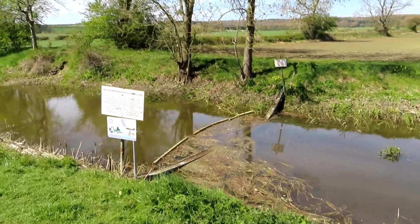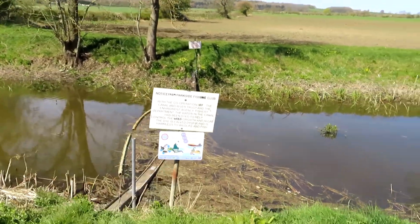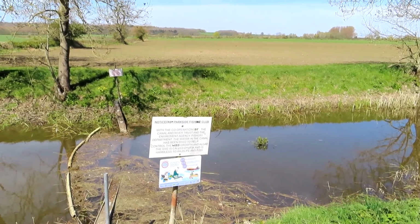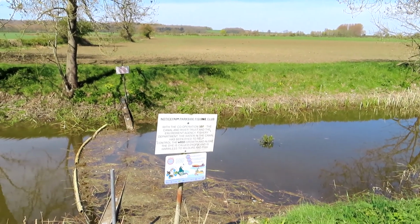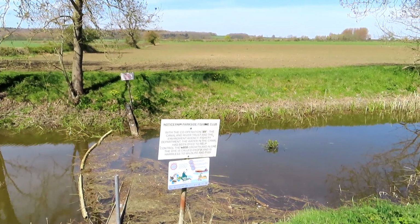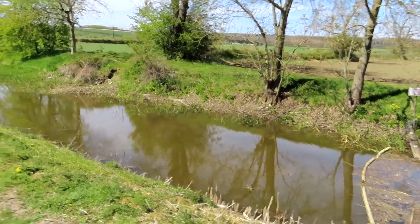Nottinghamshire. Parkside Fishing Club. The water in the canal has been dyed to help control the weed growth and algae. The dye is called Diofix and is harmless to wildlife and fish.